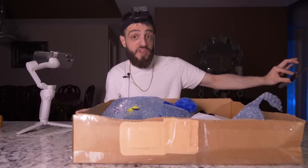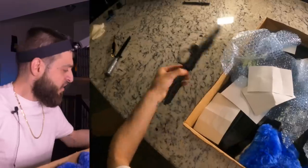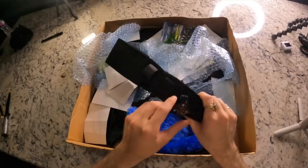Honestly, illegal item. Going to my left side, reporting it at the end of the video. Stick around till the end of the video so I can report all this crap. Oh my God. That was attached to a little, what is it, a holster? Okay, okay. A little holster for it.